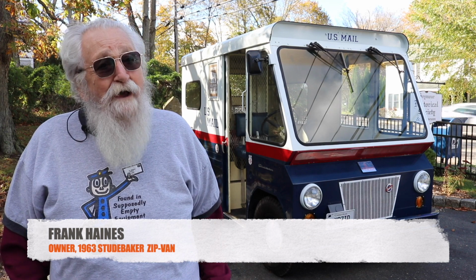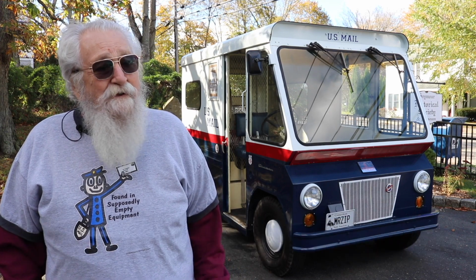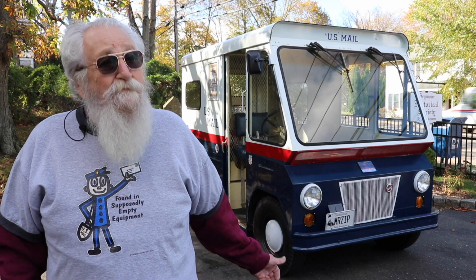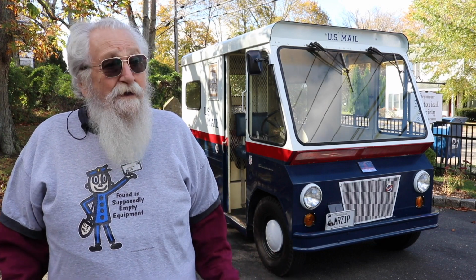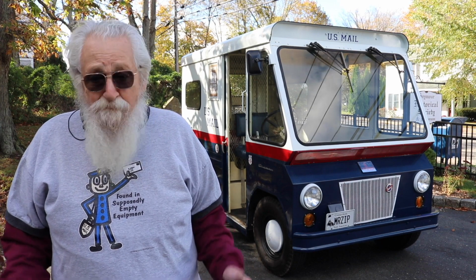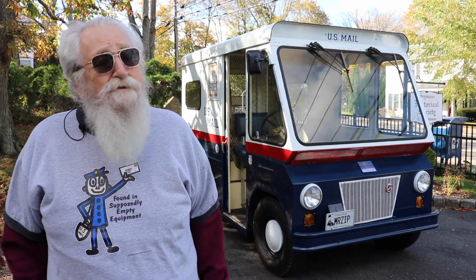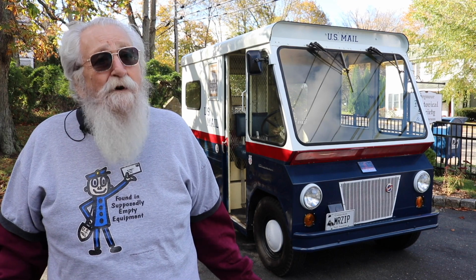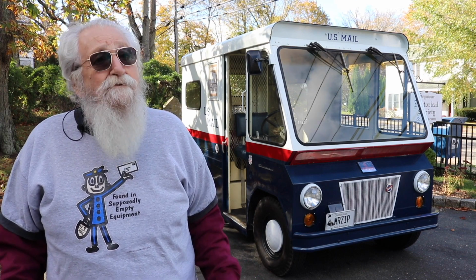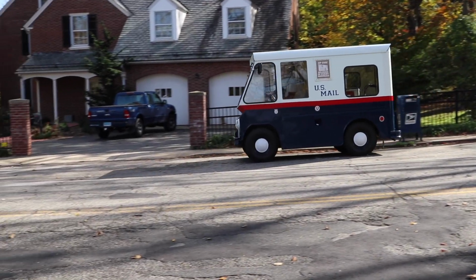I started in 1962. In 1963, we got a Zip-Van into the office, and I drove it, and I fell in love with it. And I drove trucks for 42 years in the post office, and it was my favorite truck. And when I retired in 2004, I wanted to try to find one. It was quite a quest.